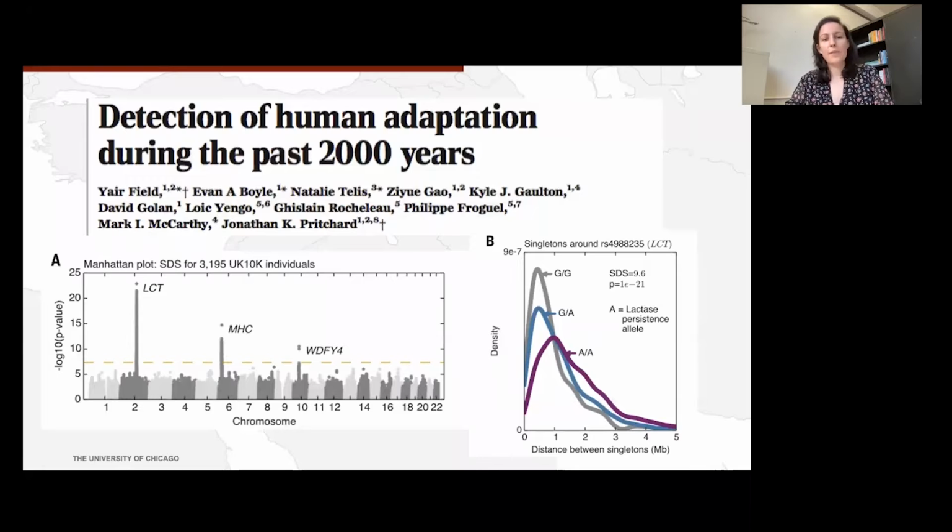And they did a scan that looks for selection of all types. And they found actually this LCT, which is the gene that's related to lactose tolerance, was the one that is most selected in the past 2,000 years, which is kind of cool. They also found the MHC, which has to do with immunity and responses to pathogens. So I thought that was interesting as well.